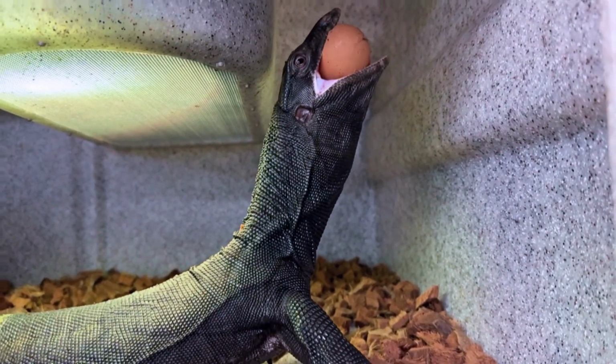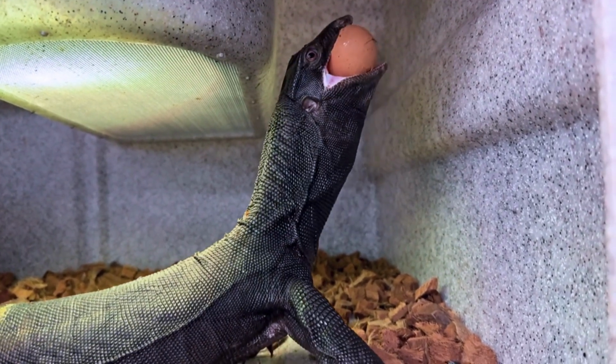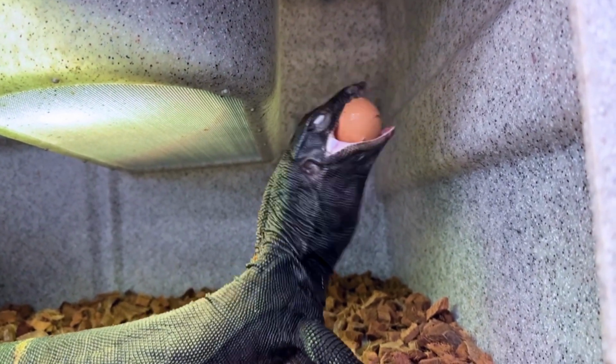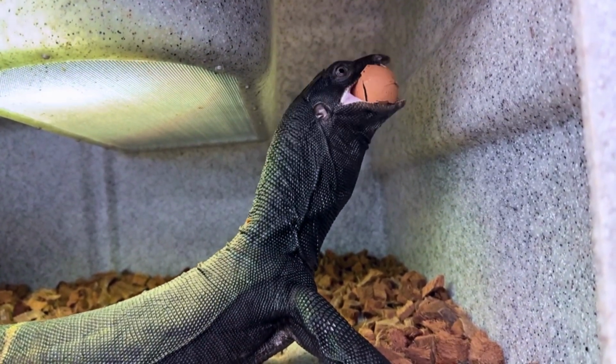And she'll probably eat the egg shells too, which is good because that's got some really good calcium for their bones. So I love to see that. She's really putting on a little show for us. She can crush that thing with her jaw, no problem. It's already broken. I don't know why. I think she's just playing with it.